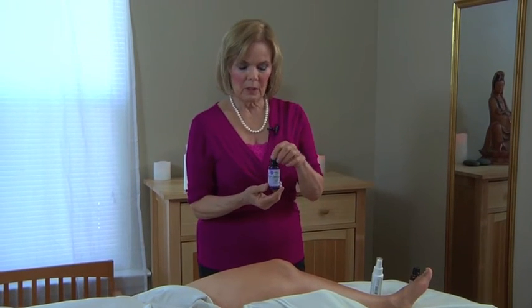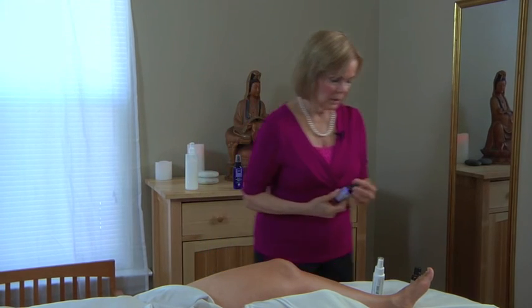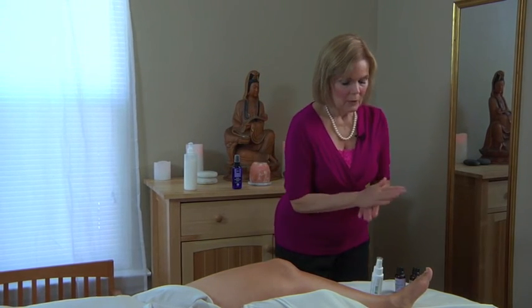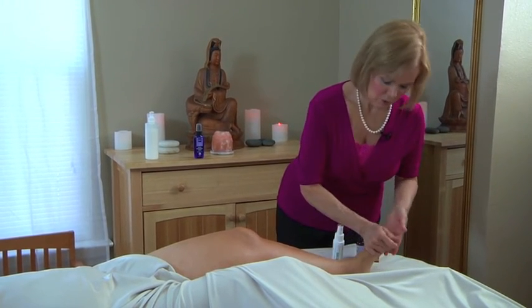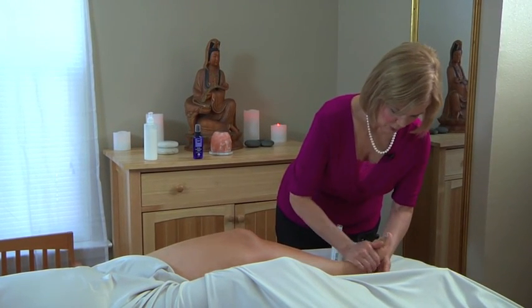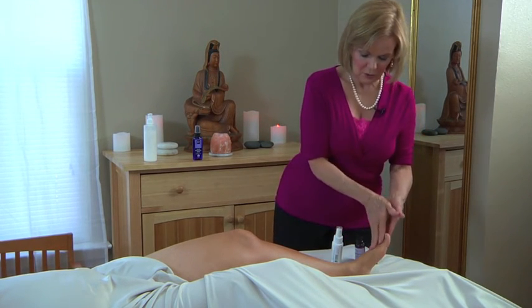Another aromatherapy product would be wintergreen. You only need 2 or 3 drops, and then you could apply wintergreen to the feet. It's very cooling and soothing. So if you just run a race, for example, this would be a very nice aromatherapy product to use.